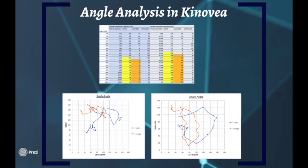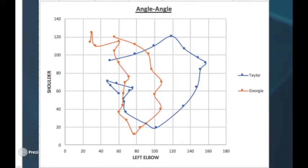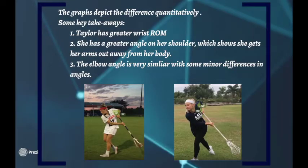Some major takeaways to do with the kinematics: Taylor Cummings noticeably has more range of motion in her wrist than Georgia. This is due to her having a powerful shot with the snap of the wrist. As you can see, Georgia has a wider base, a wider stance. This allows for more stability, less mobility, and Taylor Cummings is vice versa. We'll dive into that deeper once we reach the biomechanic principles.